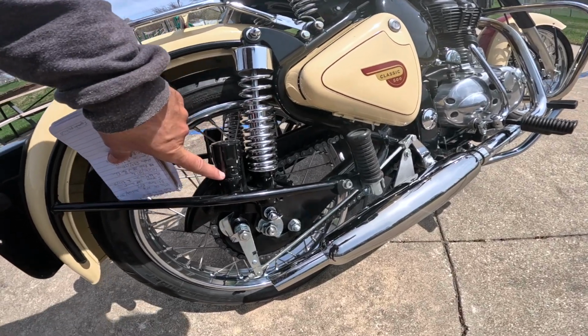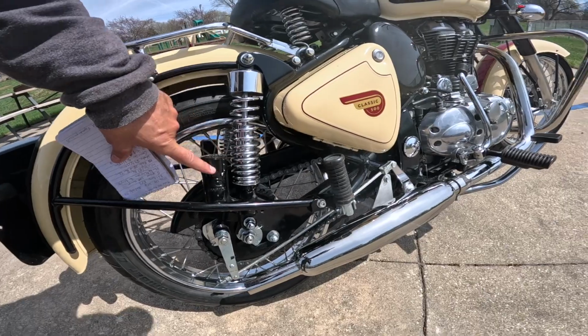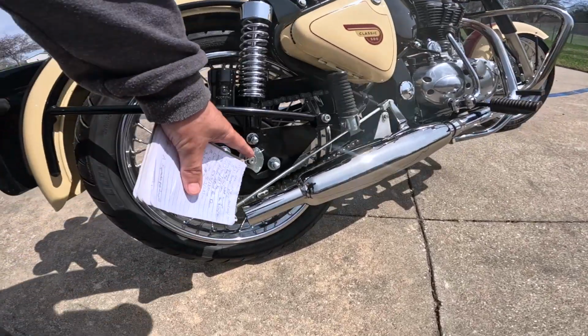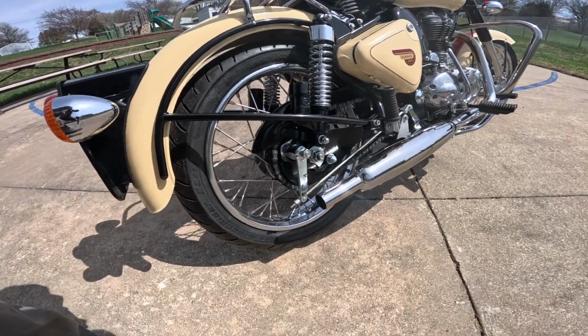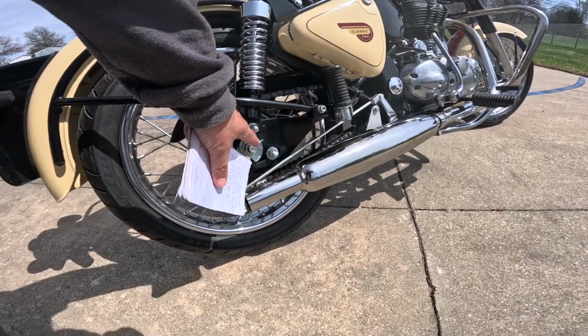Now I was looking at this. See, it's got these piggyback shocks, and I asked if those were stock, and they said they were. These are stock shocks. So that's pretty impressive. And the back brake is a drum brake, and that's something I was wondering about as I rode it. I think it'd be a little tighter, and I'll mention that when I get back. Look at these snail adjusters for the chain. Isn't that neat?